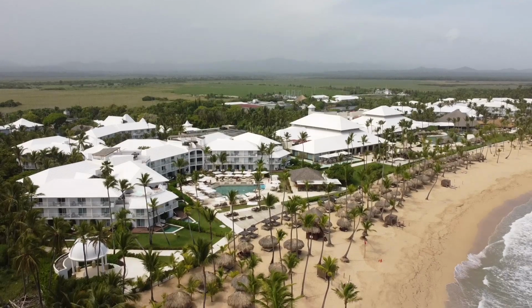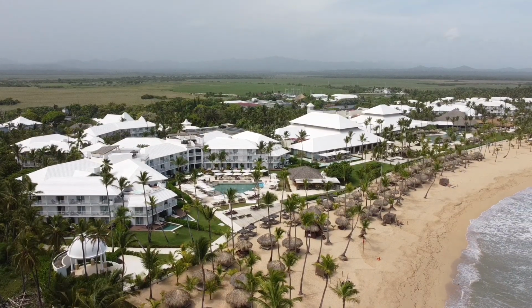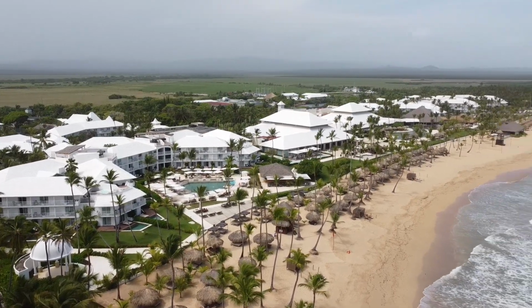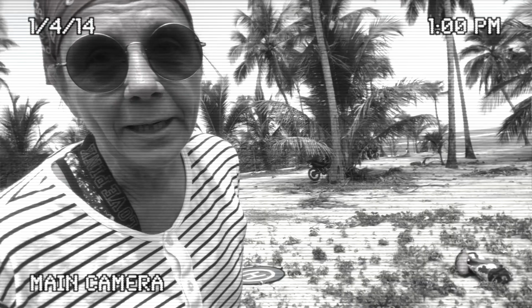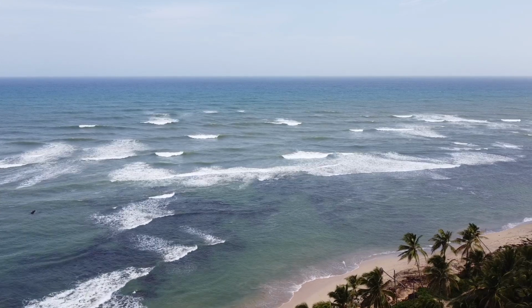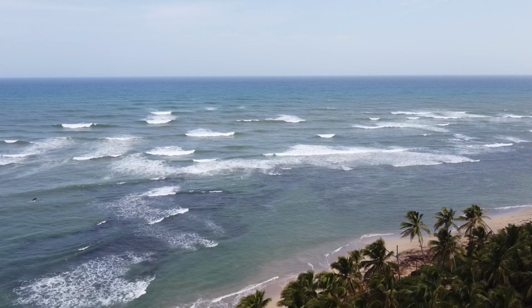Here is the Excellence Punta Cana. And you can see to the right and to the left and behind there is nothing. We are having a strong wind warning, so I have to come down. But not without showing you the beautiful ocean over there. And you might see no seagrass.